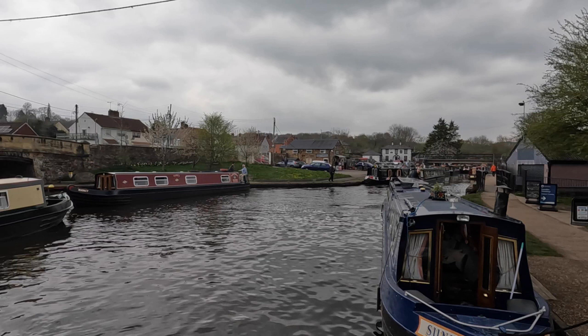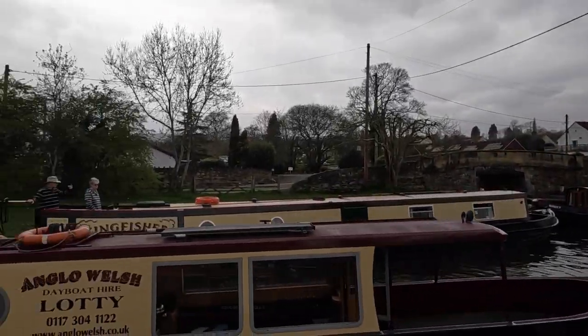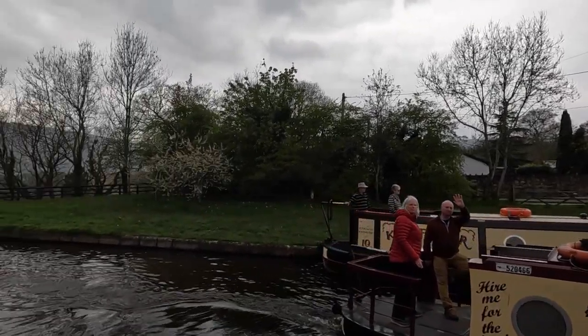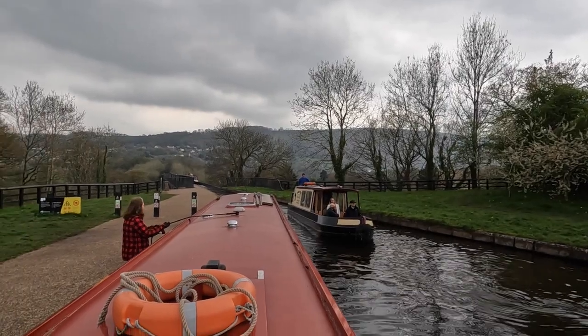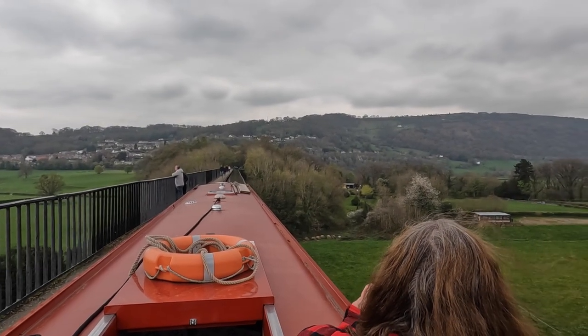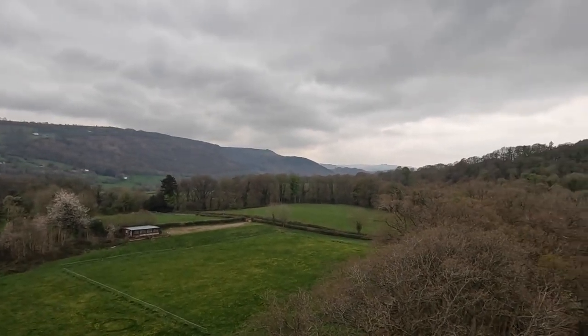Now many of these boats would probably be going into the basin at Trevor, and you can see the entrance to that just behind the blue boat in the picture. But at the moment the basin is closed. There's some work going on there, so their only options would be either to turn left and go up to Llangollen, or simply turn around and go back over the aqueduct where they came from.